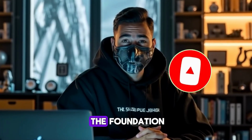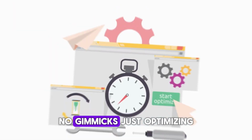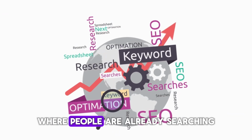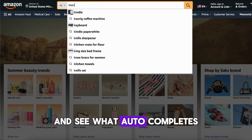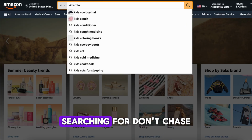Now let's talk about the foundation, organic sales. No ad spend, no gimmicks, just optimizing what you already have. Keyword strategy. Your book needs to show up where people are already searching. The easiest way? Go straight to Amazon. Type your book's topic into the search bar and see what auto-completes. These are real-time keywords that readers are actively searching for.